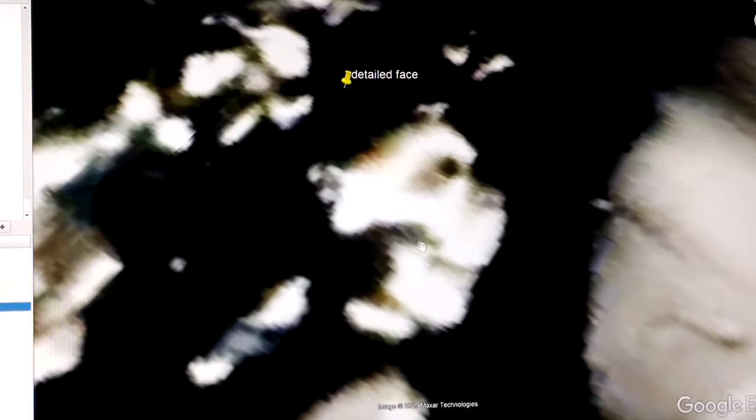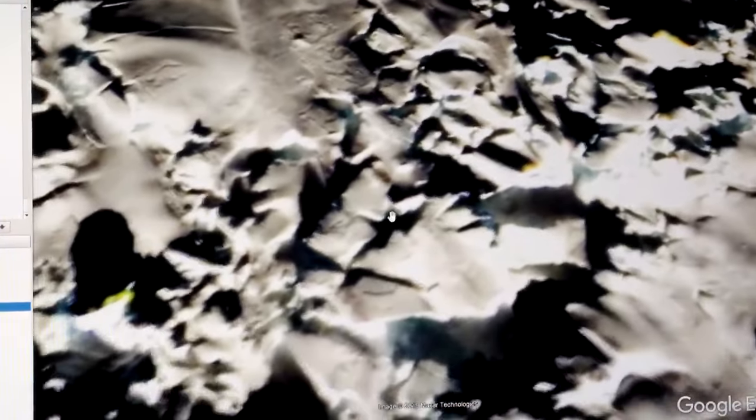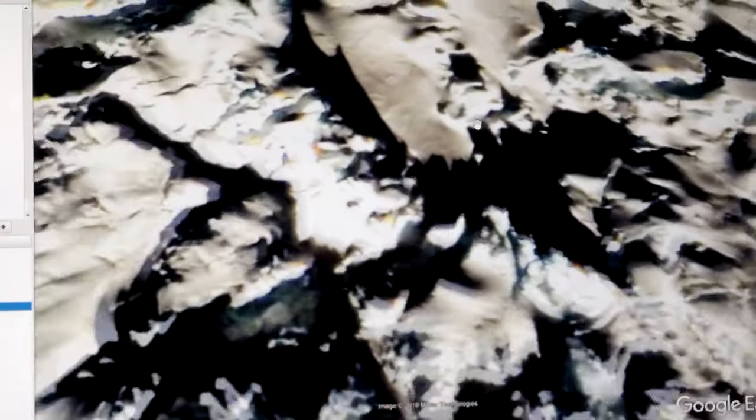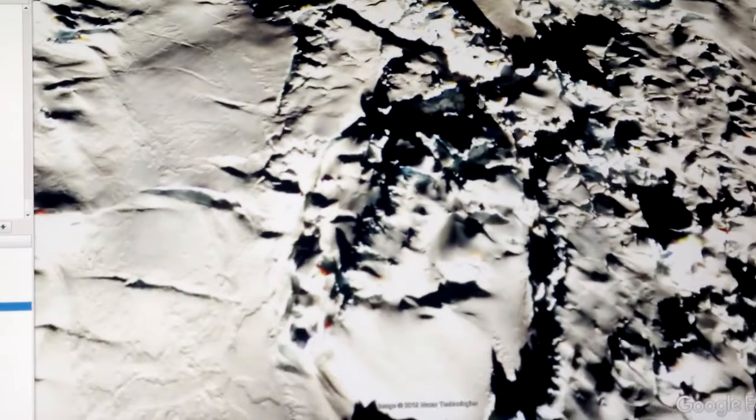I mean, I've seen pareidolia before, guys, but that is way beyond the face on Mars. Way, way beyond the face on Mars. And this whole region looks like just a series of caves and dwellings. And there is stuff uncovered here, gold and silver and blood red color.